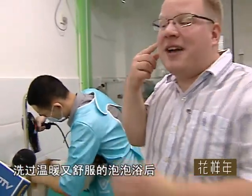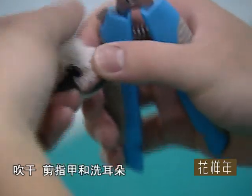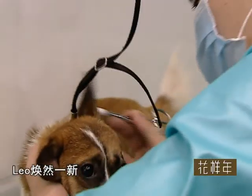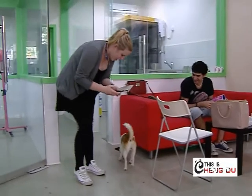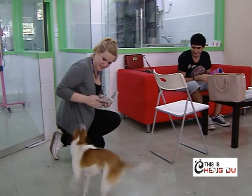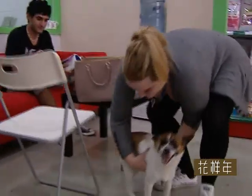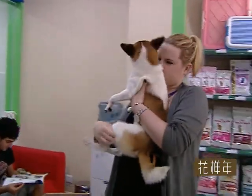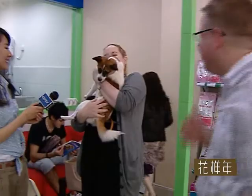After a warm and comfortable bubble bath, a blow dry, nail cutting, as well as an ear cleaning, Leo got a new look. Oh, you smell beautiful.